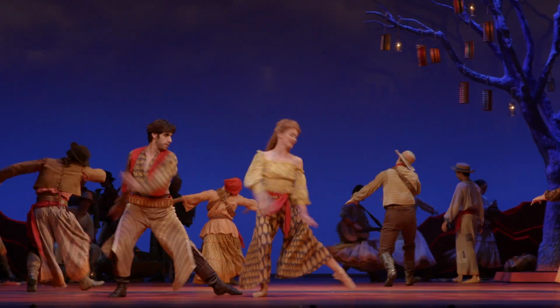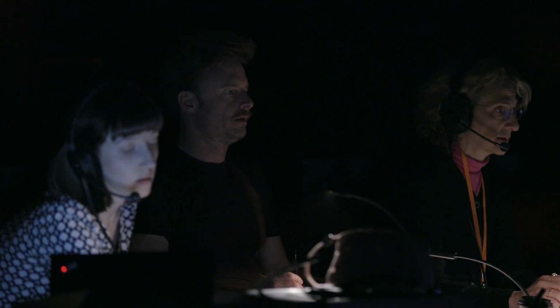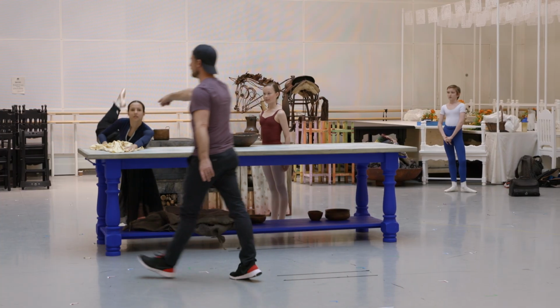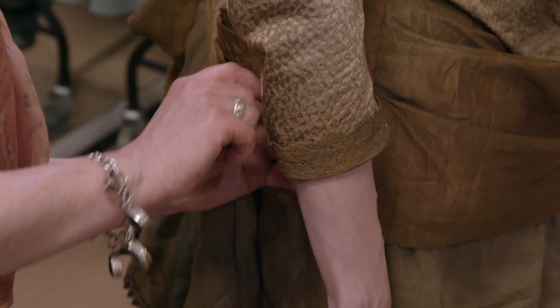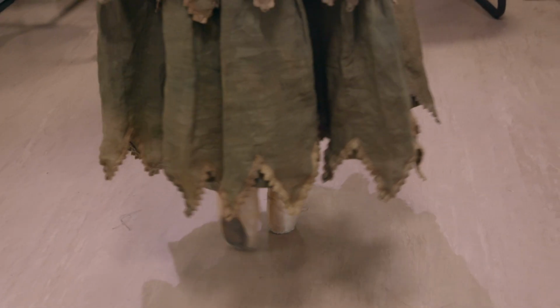The sense of excitement, particularly now around getting closer to opening, is palpable. So at any time, I can wander into the props department where they're building a horse for me, or a series of tables, or into the wardrobe department and see them hemming the dresses. It's very special. Would you mind going up on point so I can see? Really important that we see the feet.